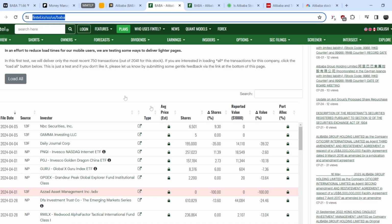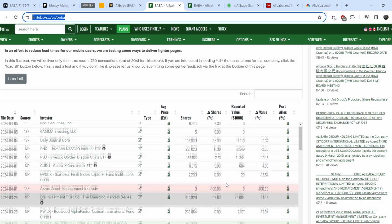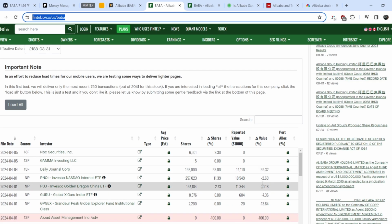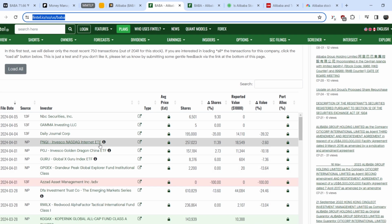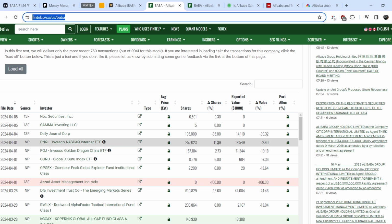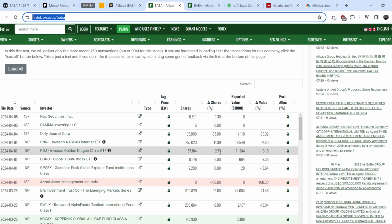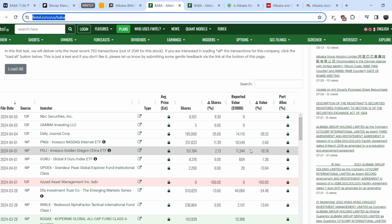On top of that, if you take a look right here at the list of institutional investors, you can see that we don't have a lot of filings recently, but for example, Invesco NASDAQ Internet ETF and Invesco Golden Dragon China ETF increased their position by 11.39% and 2.73%, and their total amount invested in Alibaba became $18.5 and $11.3 million respectively.